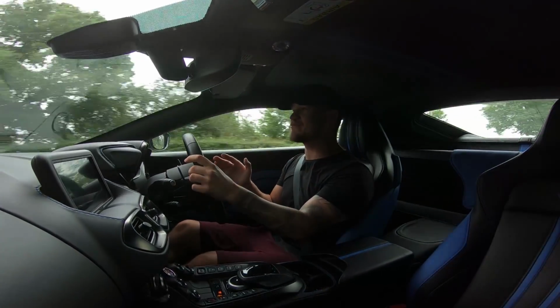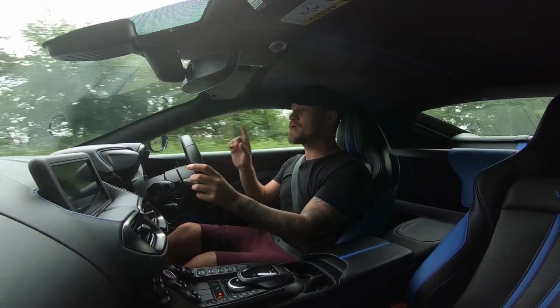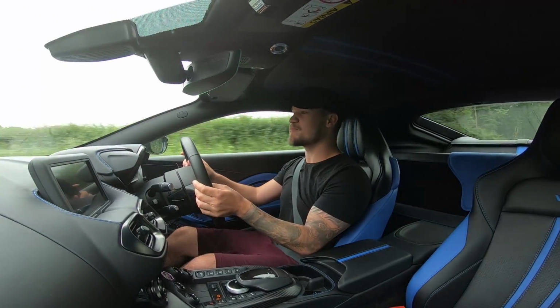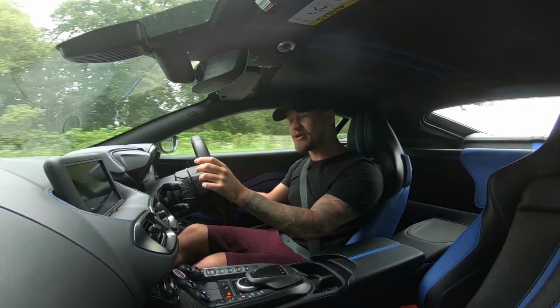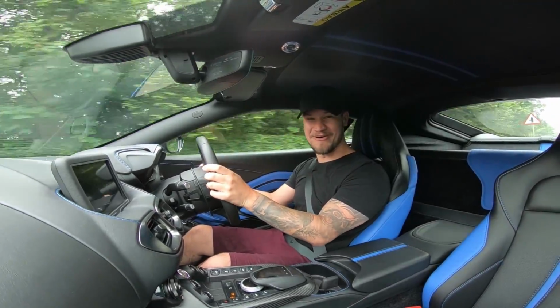So none of this sound dampening. You have got the Aston Martin sound through and through. Whilst it might not necessarily come from the exhaust, when you put it into Sport Plus and in track mode, what does happen is a lot of noise does come from the exhaust, and it sounds mental.